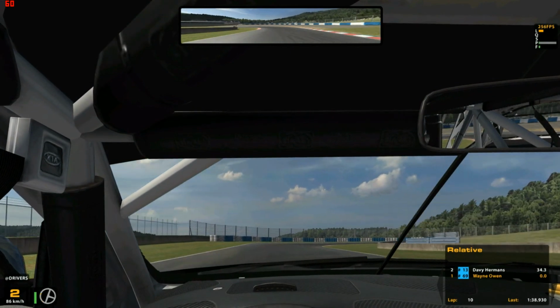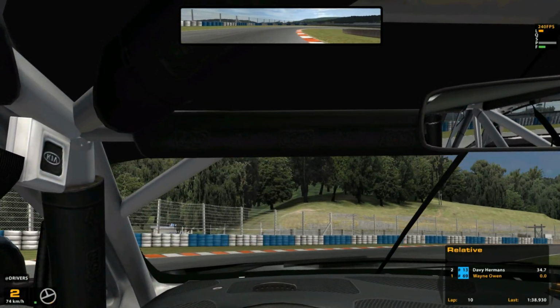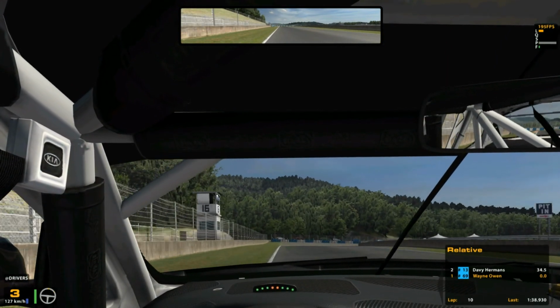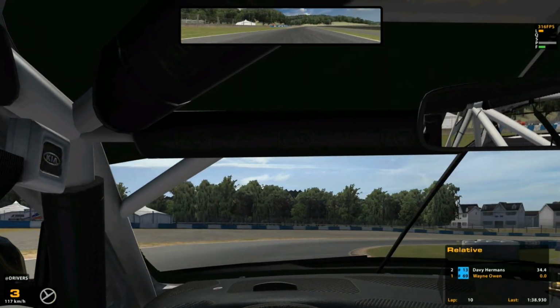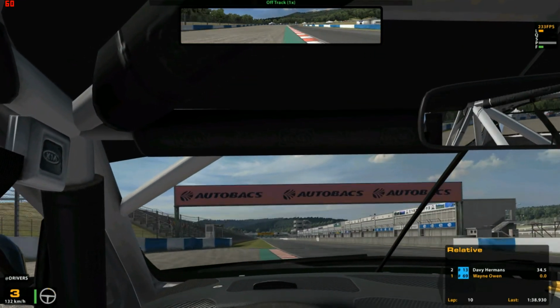But because it's now the summer holiday, I really hope I can start to get into the game again a bit more. Because I'm on holiday, it should be quite easy for me to spend a few hours a day playing this game, getting up to speed, and then hopefully doing some races.